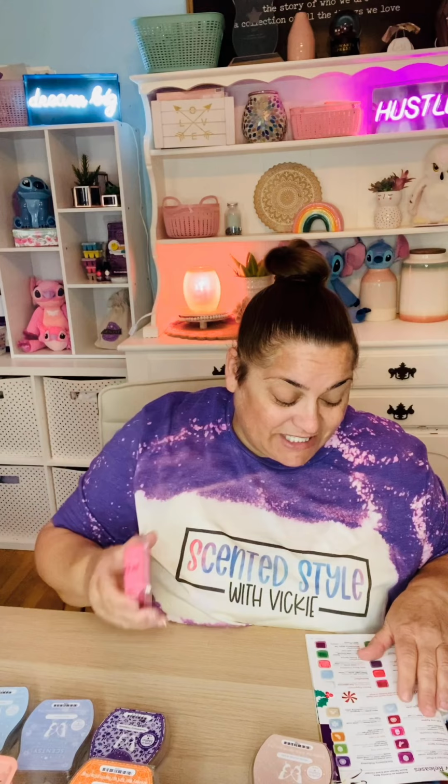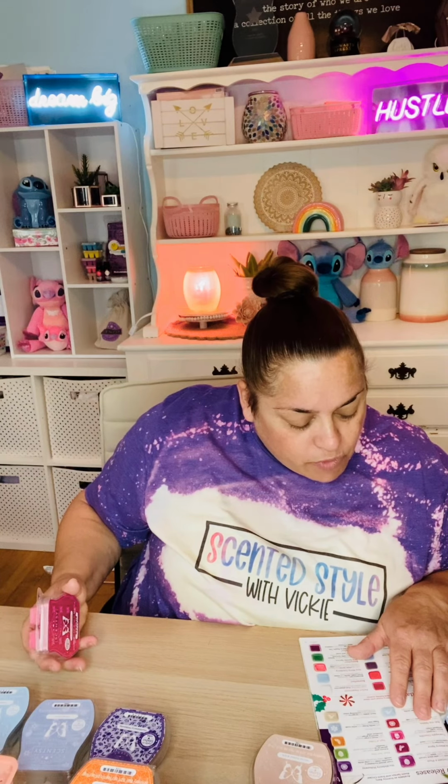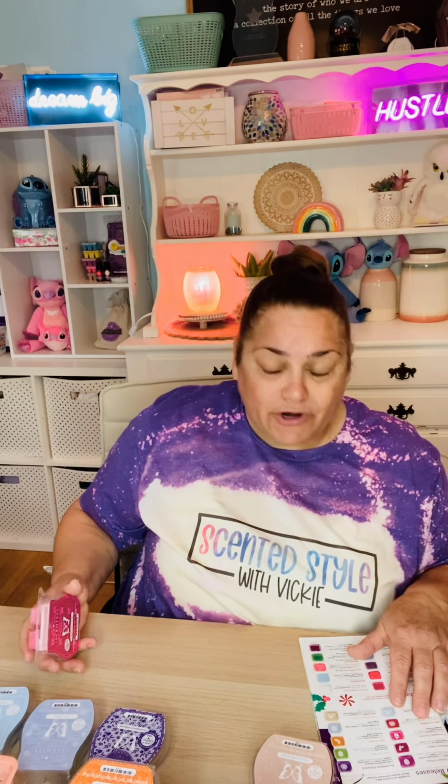If you love bakery, you're going to like this scent. I'm just saying, not saying, just saying. I'm really excited about this one. Okay, baked cranapple topped with brown sugar and a dollop of whipped cream. It's so good. It's so bakery, and I love it.